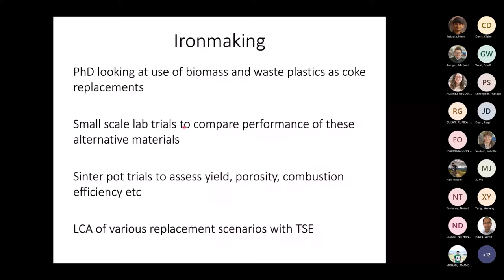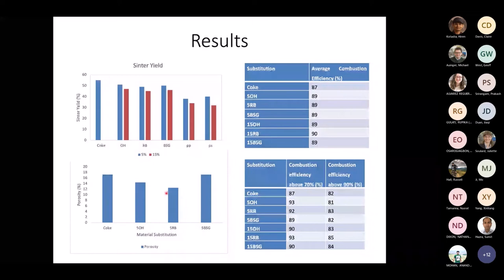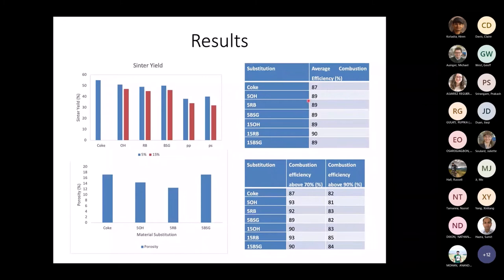So we looked at different biomasses, we looked at oat husks, we looked at rice bran, we looked at brewery residue, we looked at two different plastics, polypropylene and polystyrene. And we looked at it in different quantities, from 5 up to 25% replacement. And we looked at things like the sinter yield compared to coke. We looked at the porosity compared to coke. We looked at the combustion efficiency compared to coke. And we looked at the time above 70 and 90% combustion efficiency.